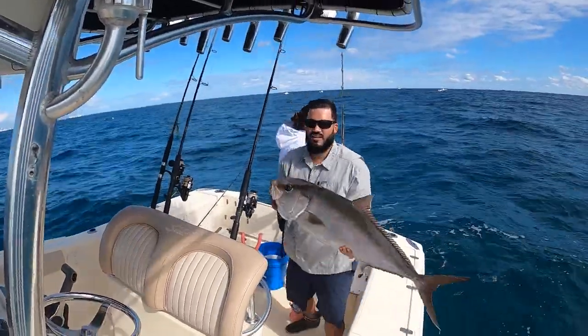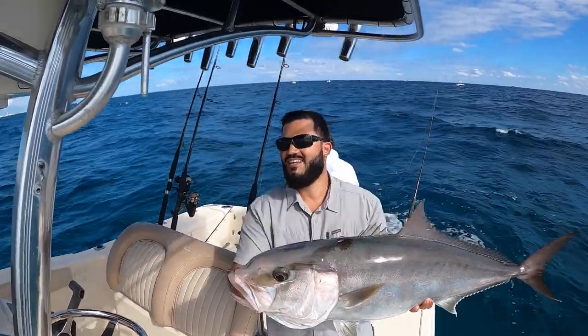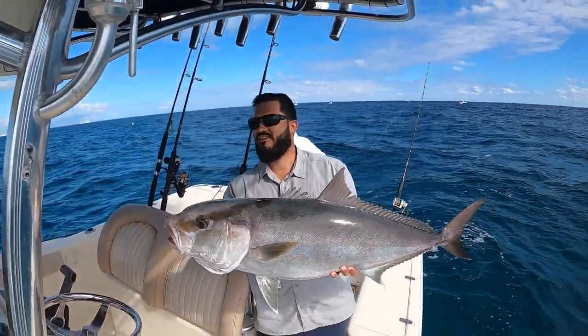Beast, bro. Look at that thing. Here we go. Giant amberjack.